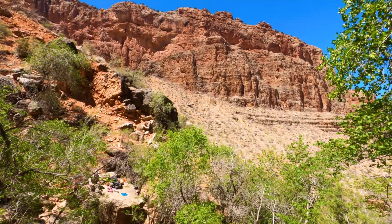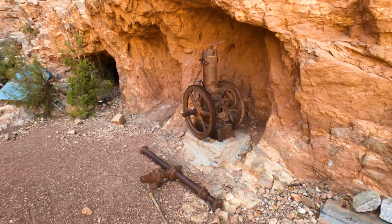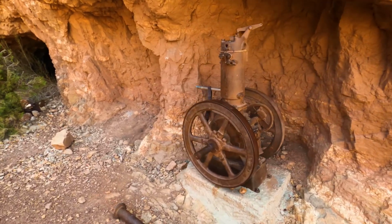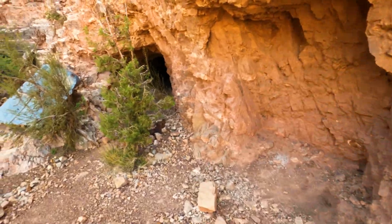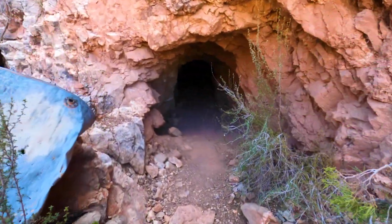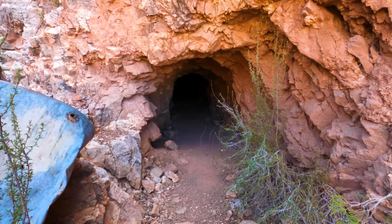And up there is Horseshoe Mesa. That's where we're heading next. There's still a lot of artifacts from when they mined down here. I don't know if this is a pump or a grinder or something. And then there's a mine over here. It's closed, it's gated off right back there. Wouldn't want to go in there anyway.